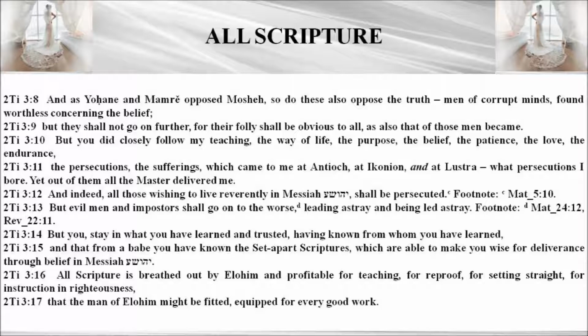All scripture is breathed out by Elohim and profitable for teaching, for reproof, for setting straight, for instruction in righteousness, that the man of Elohim might be fitted, equipped for every good work. So all scripture is breathed out by Yahweh Elohim. It will make a man fitted and equipped for every good work.